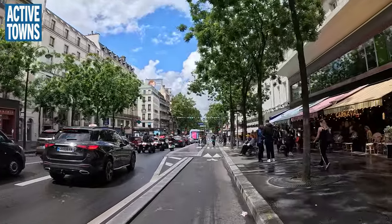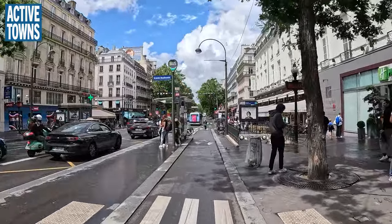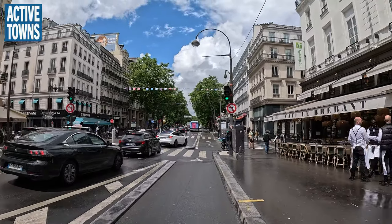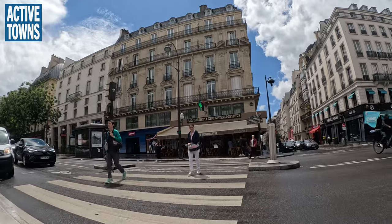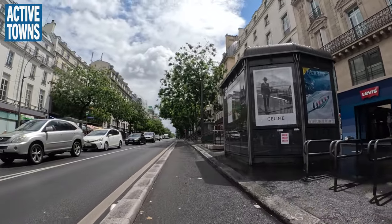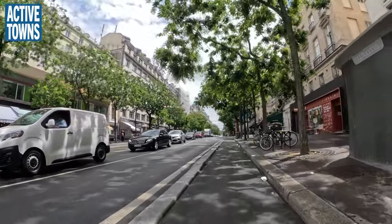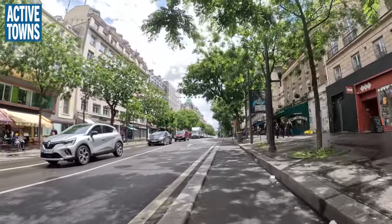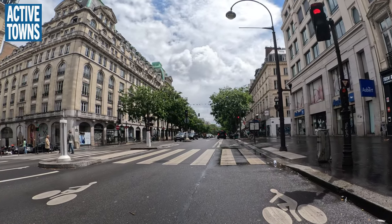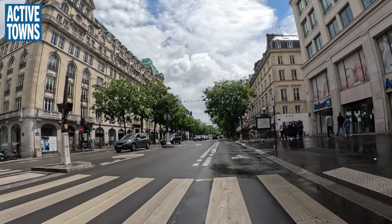All right, we're gonna take a left up here at this next thing, but I do wanna point out this nice little transit stop area. Very well done. And then we're gonna cross over to the other side of the street. We're waiting for our little green light. We got it, and off we go.